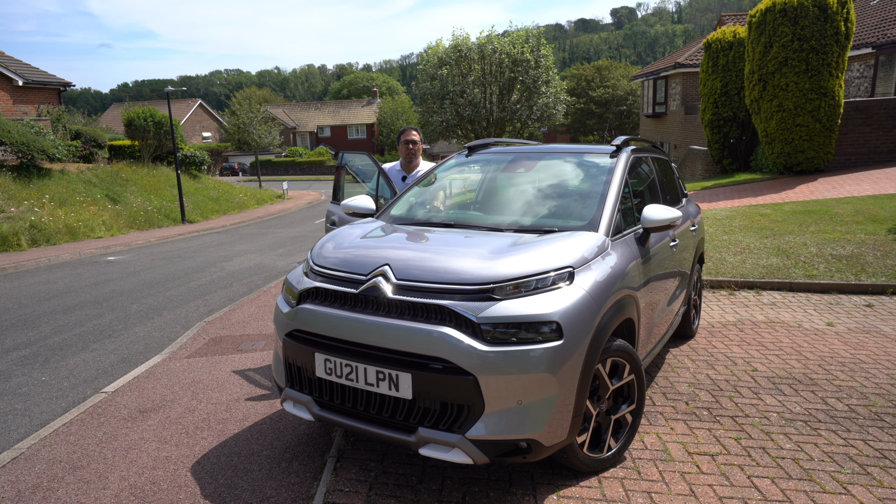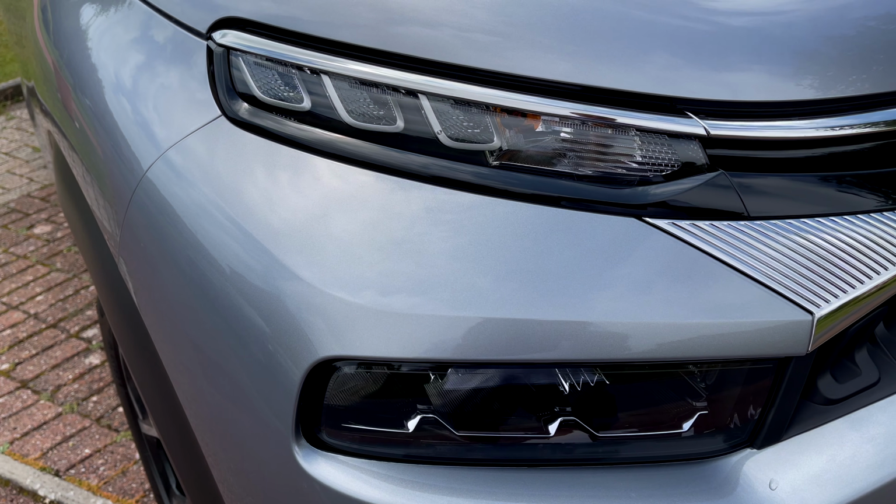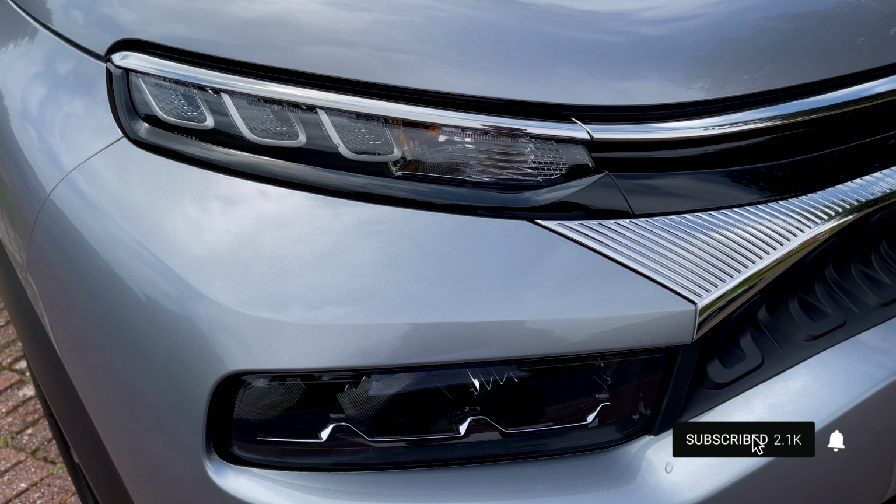The Citroen C3 AIRCROSS is the facelift model of the previous generation C3 AIRCROSS, and there are a lot of cool changes to this car, including a new front grille which is totally redesigned with all LED headlights, and some internal changes as well, including a much bigger infotainment display and some other things which I'm going to show you as well.